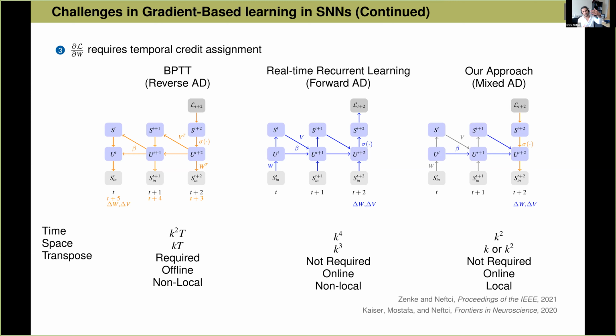Just as we had forward mode and backward mode, remember, with this calculation of a product of matrices that we can do from left to right or from right to left, we can actually mix those two modes. We can have forward mode in time and backward mode in space. The advantage of doing this is that, through a couple of approximations I'll elaborate on later, we have a learning rule that doesn't depend on time anymore.